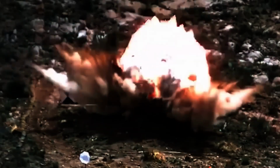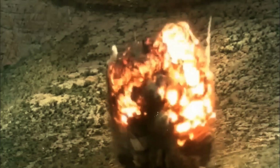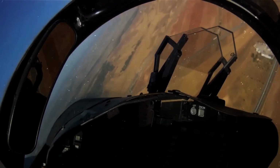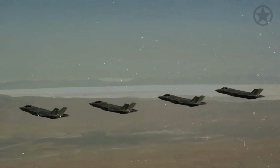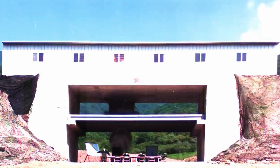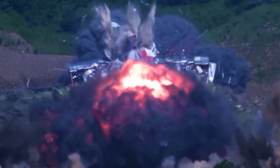This enables it to hit targets deep beneath the ground. When bunkers are located too deep, the United States will deploy numerous of these bombs. Each will clear away a section of earth on top, while each subsequent bomb continues penetrating deeper and deeper until it reaches its location. This is largely what the F-35 carried in its attacks on a mountain deep in Yemen.